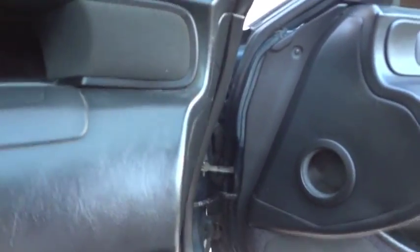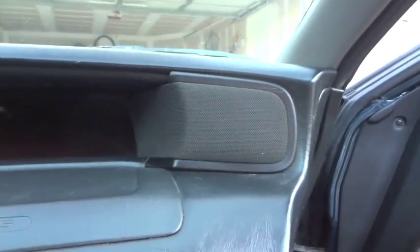This car does have the center subwoofer, but I disconnected the center subwoofer when I put in the new radio because the front speakers put out a lot of power. The front speakers are a component set. I can't remember the model, they're Pioneer, but the tweeters are in there, and the mids are in there.